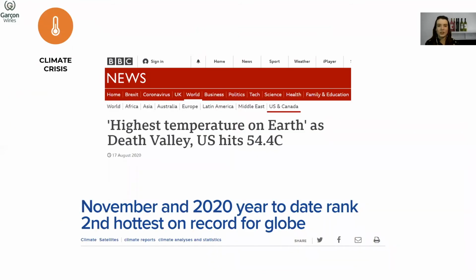Because the climate crisis truly is an existential threat, one of the most significant challenges we're facing in 2021 as a species. Our planet is on fire and temperatures are soaring. Last year, the highest temperature reliably recorded on Earth was recorded in Death Valley, and 2020 is on track to be tied for the top place of the hottest years on record. And the top 10 records have all been made and broken in the 21st century.